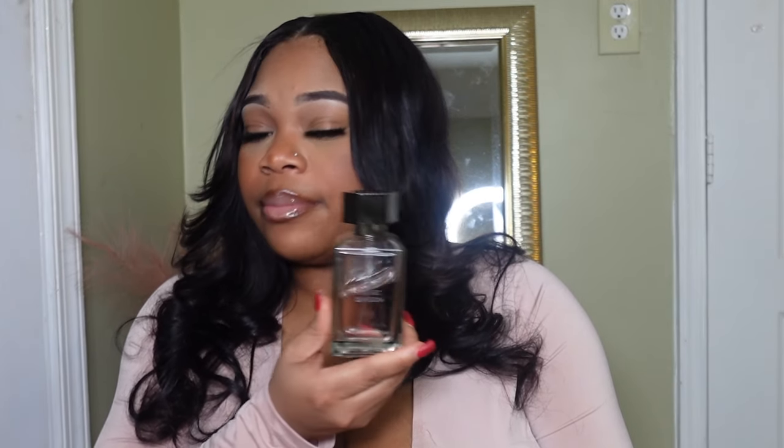It smells so good, y'all. Please, before the winter ends, y'all better go run to Zara and get one of these, but leave me one. I'm on my third bottle. Leave me one. But yeah, it smells really, really good. This perfume could range from $17.90 to $35.99. This bottle right here was $35.99, but if you get the smallest one, it'll be $17.90.